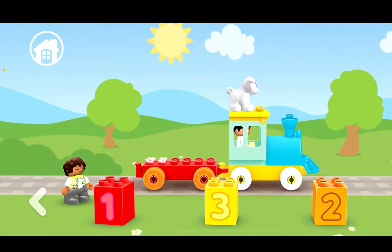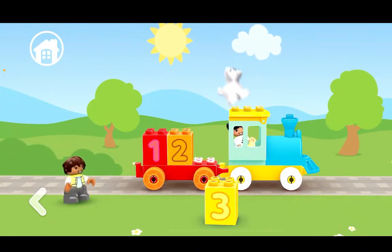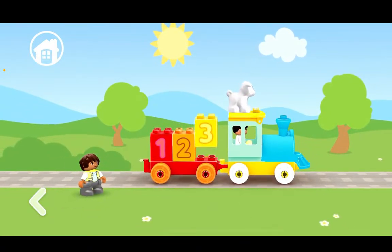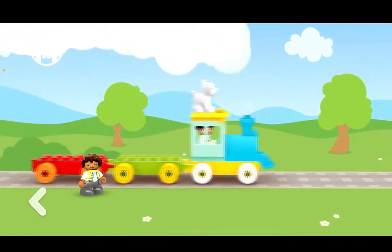A red cube. 1. An orange cube. 2. A yellow cube. 3. 1, 2, 3. Let's go and see the next wagons.